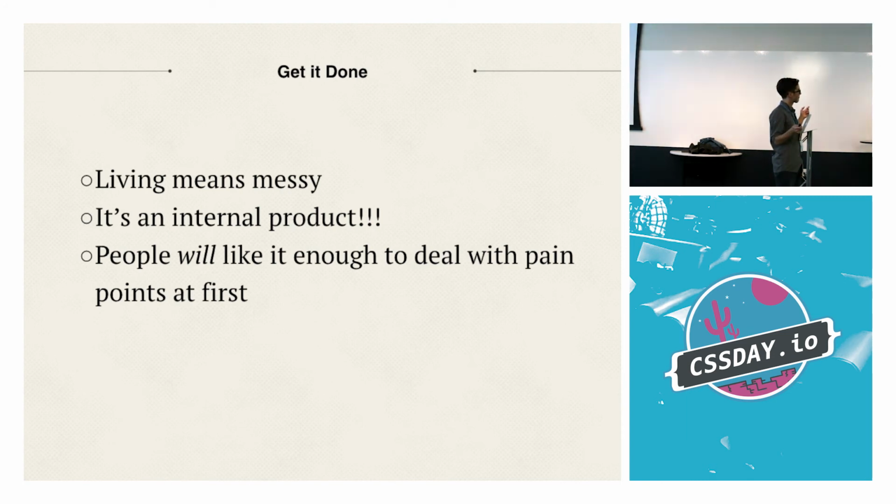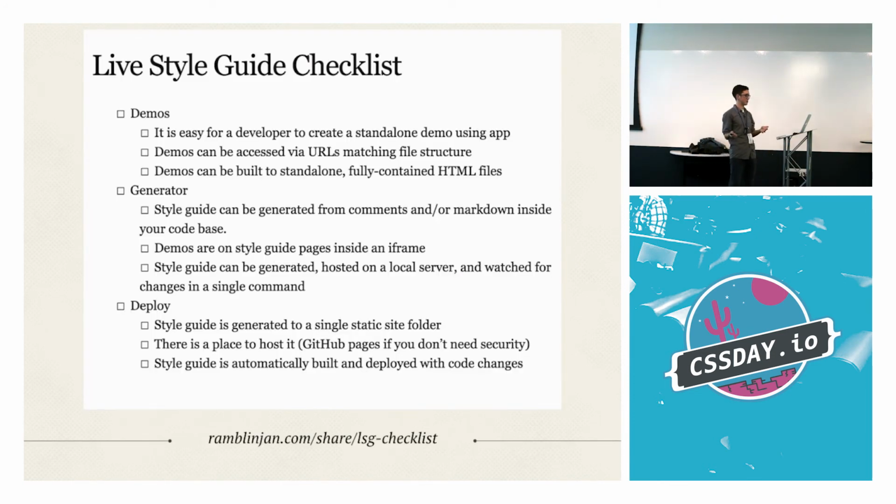So to kind of tie that all into the actual steps, you have your demo pages, which I think is your first step moving towards being able to do lifestyle guides, especially in a dynamic code base. If you don't have a dynamic code base, that's actually a lot easier to do. The actual generator for that creates your style guide site, and then your deployment path.